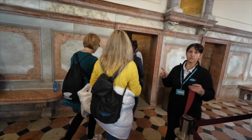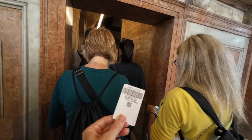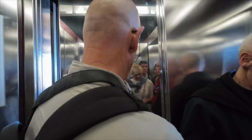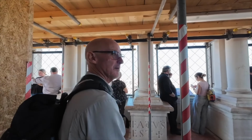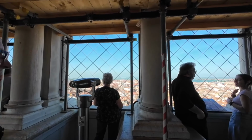Oh, we're off. The Campanile was built in the 11th century as a watchtower and to guide boats into the harbour. Next step, in the lift. The original tower collapsed in 1902 and was rebuilt in 1912. Wow, oh, it's beautiful. It's cool.